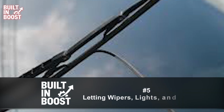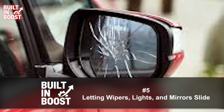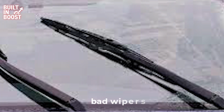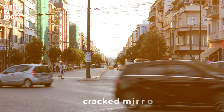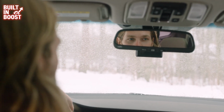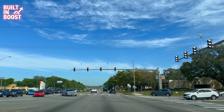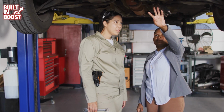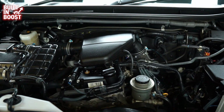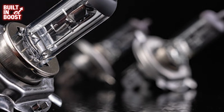Habit number 5, letting wipers, lights, and mirrors slide. It sounds ridiculous, but plenty of cars fail inspections over the simplest stuff. Bad wipers, a burned out bulb, or a cracked mirror. Why? Because those are all safety features. And if any one of them isn't doing its job, it's a liability not just for you, but for everyone else on the road. Inspectors know that, so do state laws, which means you could have a perfectly running engine and still fail over a $5 light bulb.